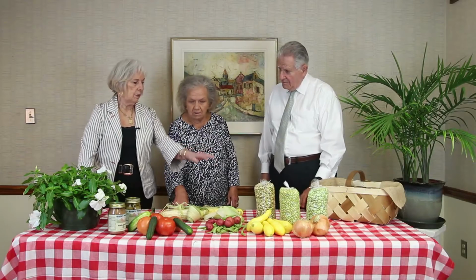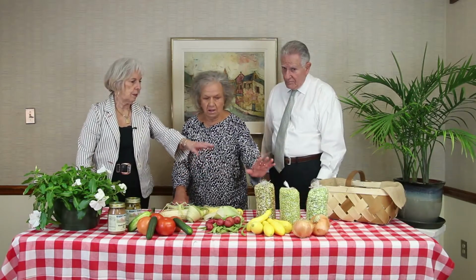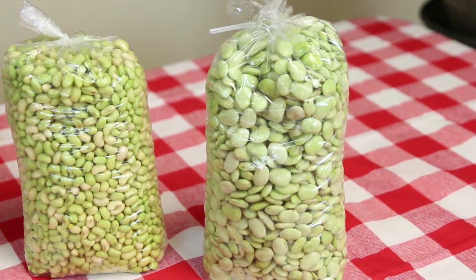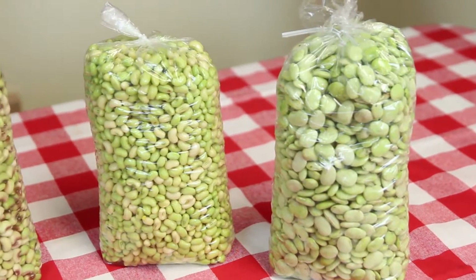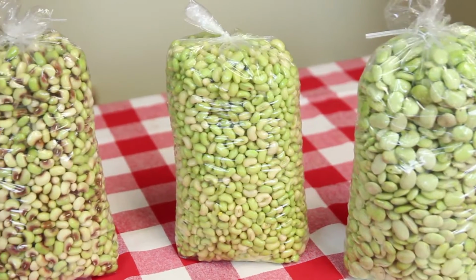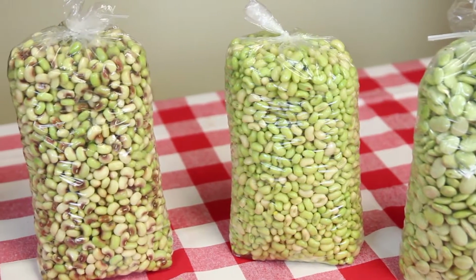Now, you can buy them where you snap them yourself, or you can buy them where they're already done for you, right? We've got them shelled, we've got them by the bushels. And they're pretty right now. They're not stung up, they're just real pretty. It's a good time to get them.